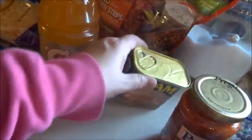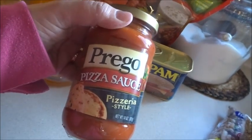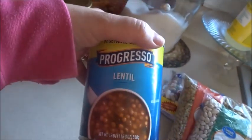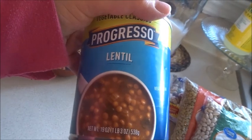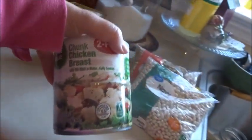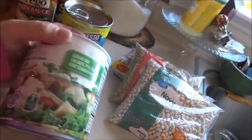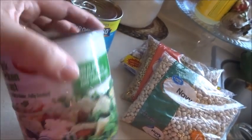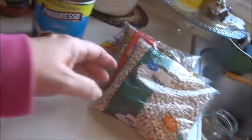Andrea picked up Spam. Yuck. This is just that Prego pizza sauce. Yes, I make my own, but this just makes it easy. The kids love this Progresso lentil soup. It tastes like the homemade lentils that I make. I get this chunk chicken breast. One of these goes into the big batch of dog food.